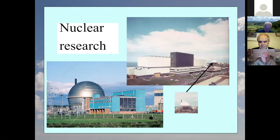What you can see is that these are all large structures, and although all the fuel will have been removed, and with it most of the radioactivity, when you come to decommissioning, there'll still be decontaminated structures and other radioactive material. So decommissioning isn't simply a matter of demolition.